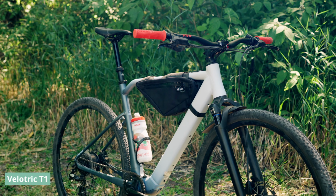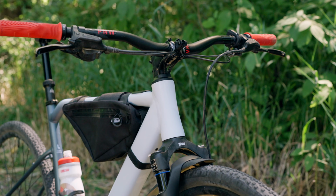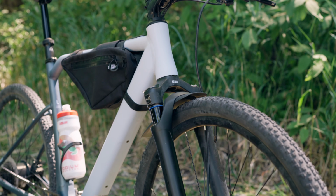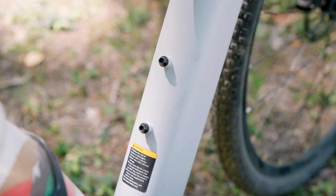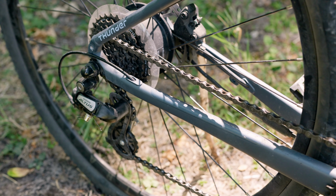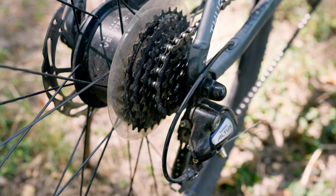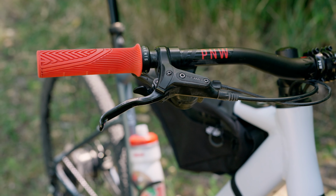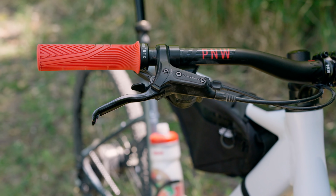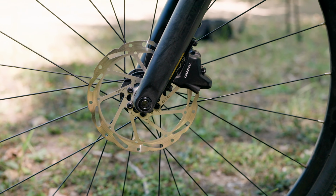This is the Velotric T1. This comes in at $1,799. This is a Class 1 electric bike. It also has 700C wheels, an aluminum frame, and is a flat bar setup. Unlike the Roadster V2, the T1 has a 350 watt hour battery that is integrated into the frame, so you get a little bit more range, but it does also have a 350 watt rear drive hub motor. It has hydraulic disc brakes, so you get a little extra braking power, and a Shimano 8-speed drivetrain, so you have a few gears to get to.